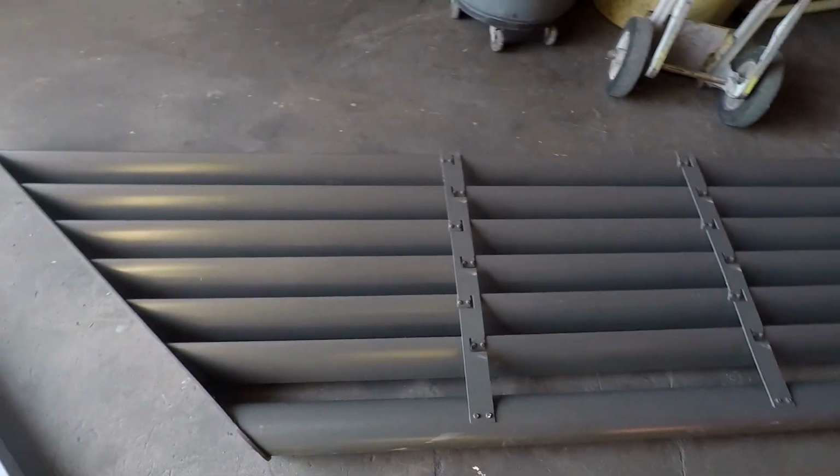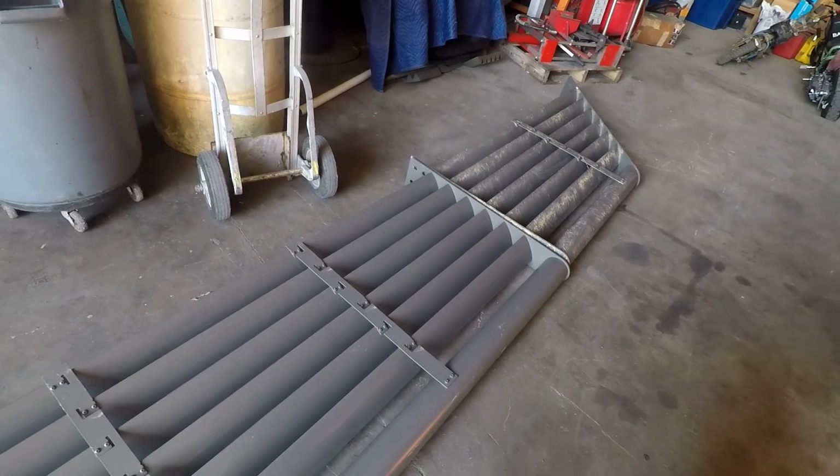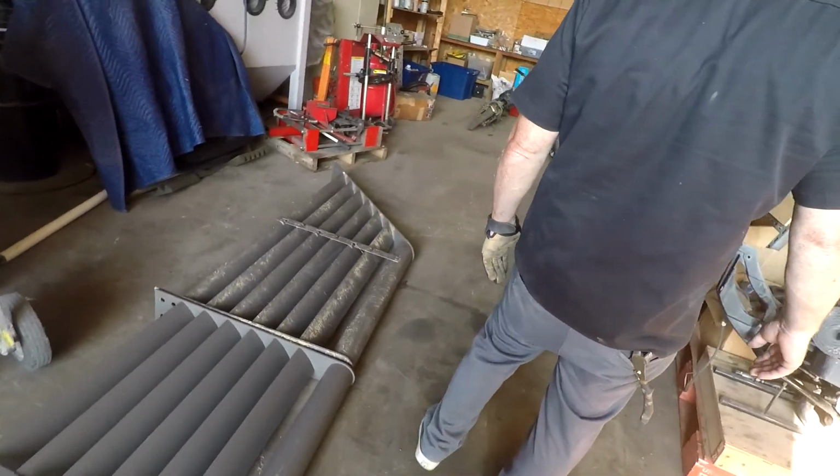We got this. This is like a sun visor awning. It's aluminum, super light. You mount that on the building, you can have a nice little sun awning. I don't know what we're gonna use that for, but we're gonna use it.